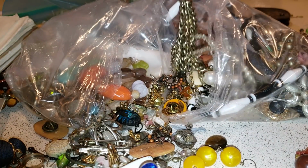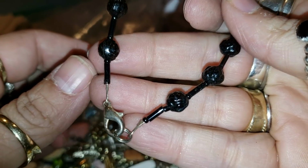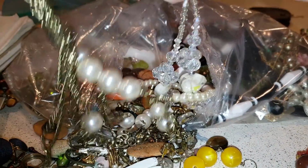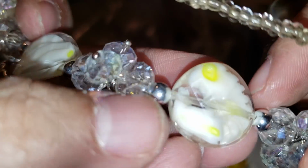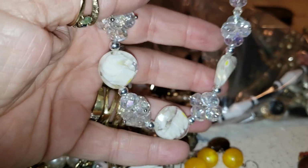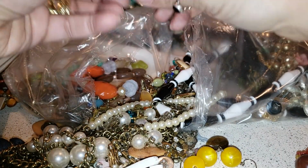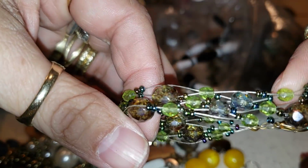Oh, we found that. Oh, there's a bracelet. Okay, so we have the set. Remember, we have the necklace, one pair of earrings, and then that's good. Good, good, very good. Oh, look at that, that's pretty. It looks like flowers. And it's very pretty. Oh, look at anything that glitters. Oh, look at that. This is pretty.